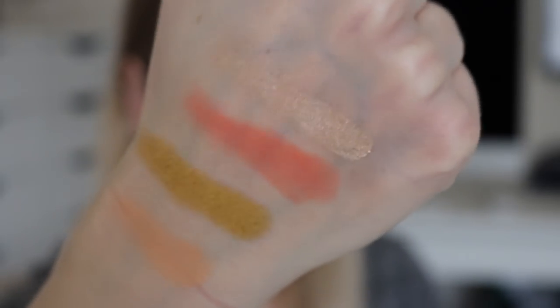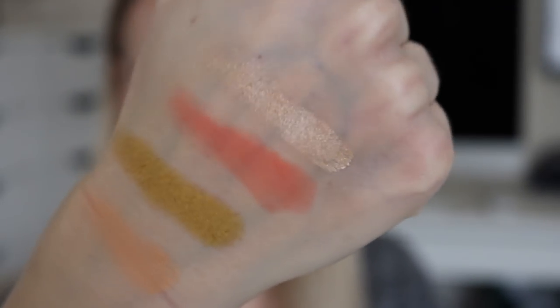So let's go ahead and get into the swatches now. The way that I like to do my swatches is with my finger and no primer. All right, so here is the top row. That first shade on the top there is called Jasmine.